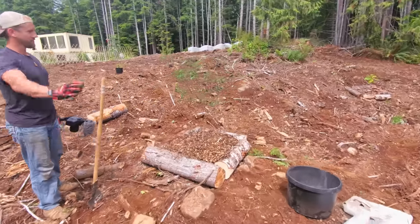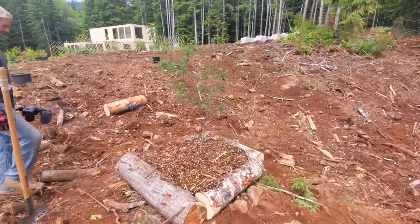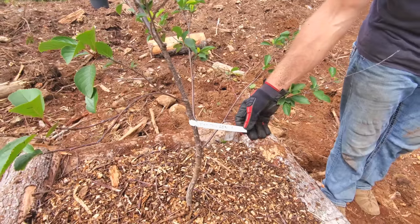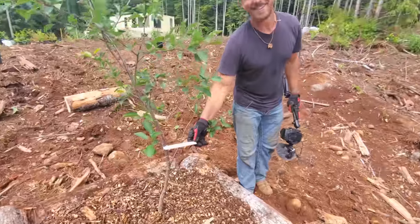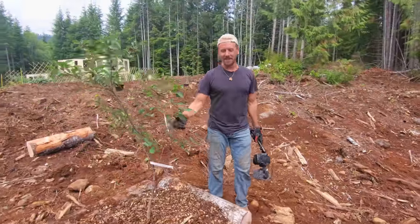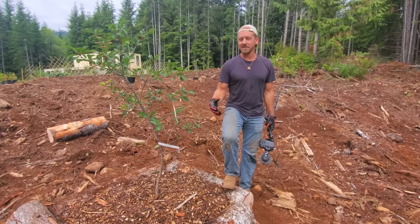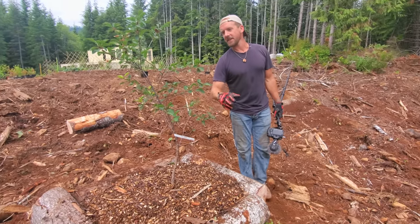Okay, this is the Eva cherry tree. This is the beginning of the orchard, yeah? Yes. Montmorency. A lot of times I just get varieties of fruit that I know are working in the local area that I haven't grown before. So yeah, that's one of them. Six varieties of cherry, and that's one of the six.